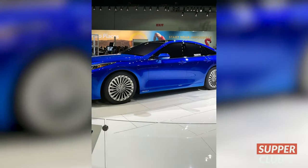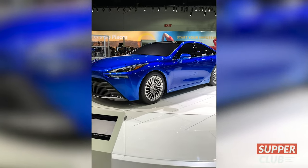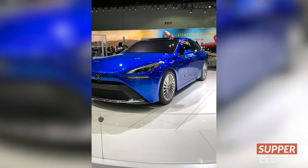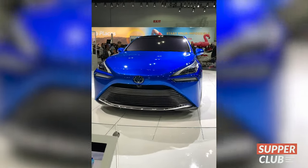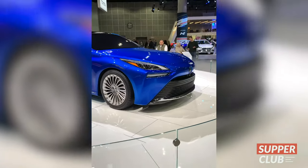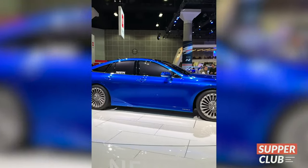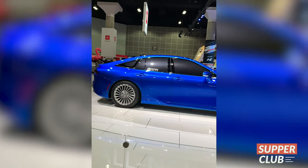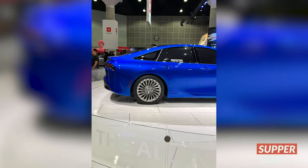This is one of my favorite vehicles of the entire show, and that's hard for me to say, being a big Mercedes fan and getting a chance to check out their new lineup. This is the second generation Toyota Mirai. Looks stunning. Looks way better than the first generation. This car is expected to be in dealerships on sale by 2021. This thing is just so gorgeous. That sloping roof kind of has that Audi A7 or A5 look, but this car is gorgeous.